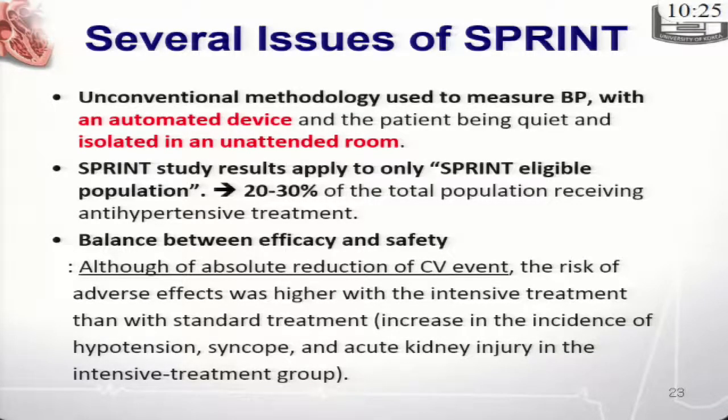First of all, the BP measurement method. An unconventional methodology was used to measure BP, with an automated device and the patient being quiet and isolated in an unattended room. Second is the SPRINT eligible population.